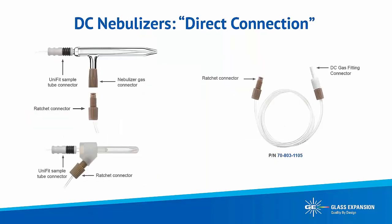The current nebulizers that are out there at the moment, we call them DC nebulizers. DC stands for direct connection. What we do is have that PEEK ratchet connector that comes factory fitted on your nebulizer gas arm, and that allows us to provide a ratchet connector.